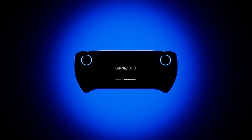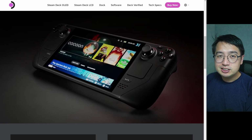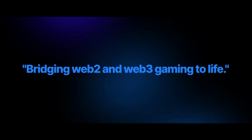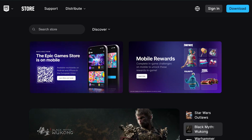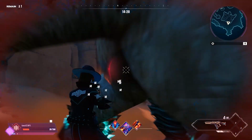What is the SuiPlay0x1? It is a handheld gaming console, much like the Steam Deck or the ROG Ally. But there's a big difference because the SuiPlay0x1 allows you to play Web 2 and Web 3 games. That means you can play games from the Epic Game Store, from the Steam Store, and your favorite blockchain games.